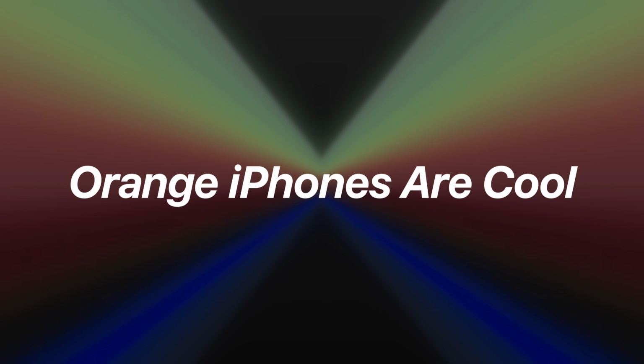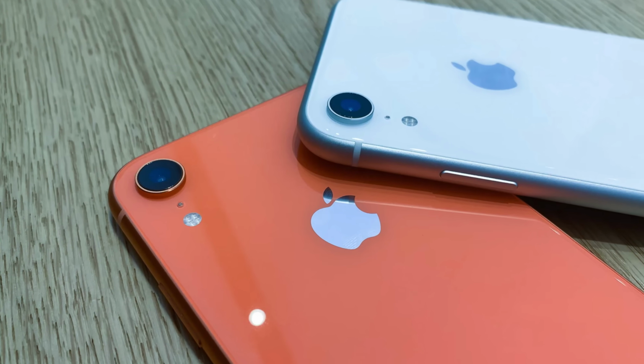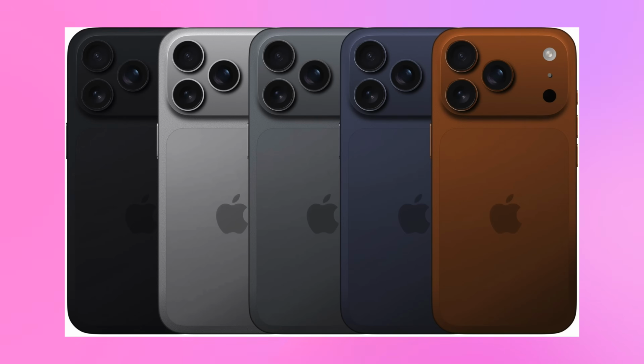And guys, while I love myself a bright blue, I also am equally a fan of orange, so it's great we're getting orange iPhones because it's a shade Apple rarely uses. In fact, you guys can correct me if I'm wrong, but the only orange iPhone that exists is the Coral iPhone XR from way back in 2018, but that was more of a playful pastel orange with a touch of pink. This new finish sounds completely different. We're talking about a coppery, almost industrial looking orange that works with the Pro aesthetic.